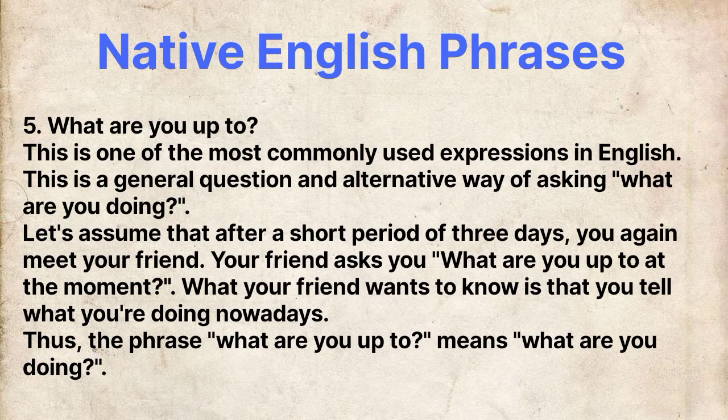Number 5. What are you up to? This is one of the most commonly used expressions in English. This is a general question and an alternative way of asking, what are you doing? Let's assume that after a short period of 3 days, you again meet your friend. Your friend asks you, what are you up to at the moment? What your friend wants to know is what you are doing nowadays. Thus, the phrase, what are you up to, means what are you doing?